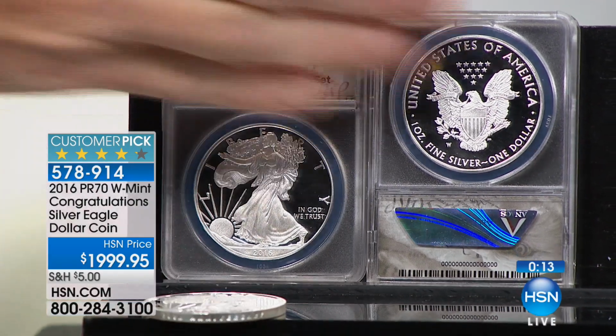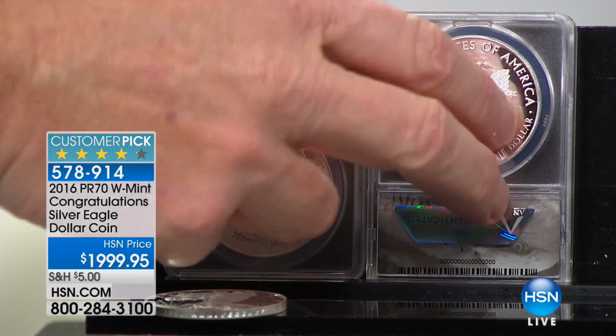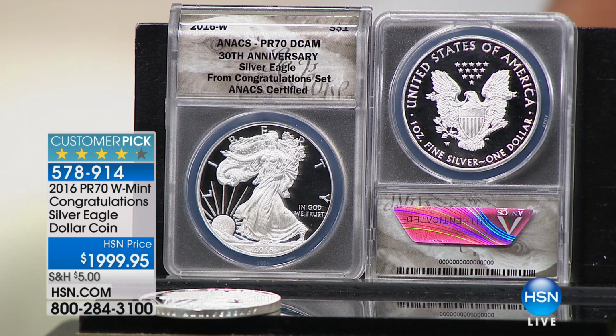Like I said, I just got a few in. I just wanted to show you a very, very few of these coins as an opportunity. Like I said, I put it on HSN.com last Thursday. We sold a dozen over the weekend. They are so phenomenally popular. They're so incredibly difficult to find. So this is your opportunity. Like I say, you're not going to find these coins anywhere but right here, HSN.